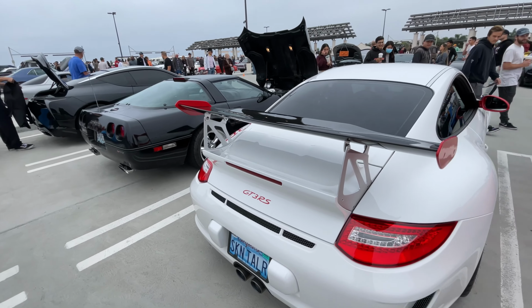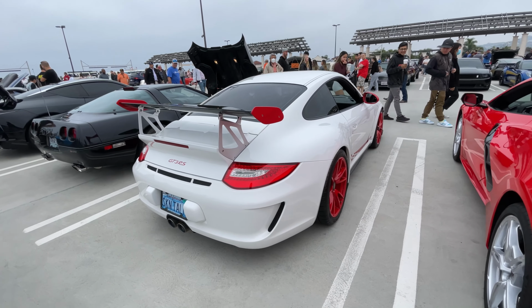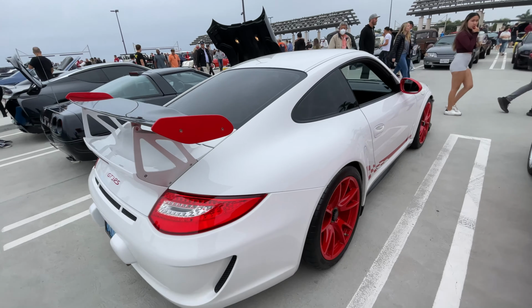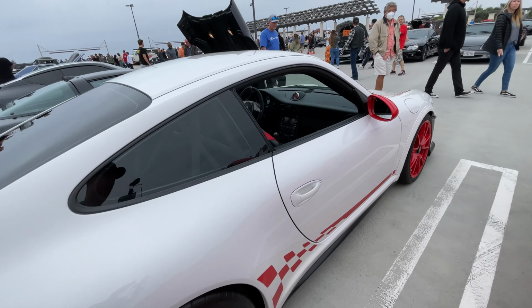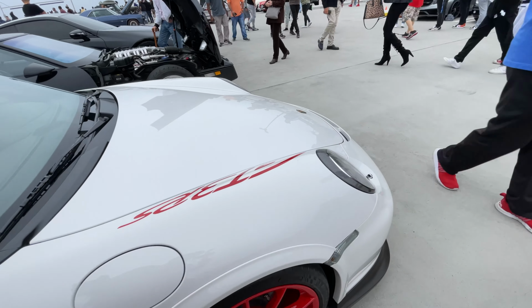He probably tracked it, otherwise why would you have the roll cage? But very cool, very clean actually for a car that's probably at least 10 years old. But gotta love how this looks.